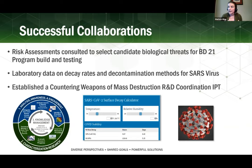There's already been a lot of coordination between the two groups even before this IPT was stood up, as you heard Angela mention. I think for the future, this will just continue to grow. I believe that there will be a lot of areas in the CBRN space where the two groups will continue to invest. You've heard about this on the BD21, but this will come up with chemical detection, I'm sure, in the near future as well.